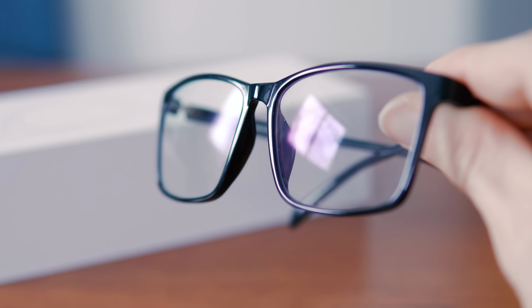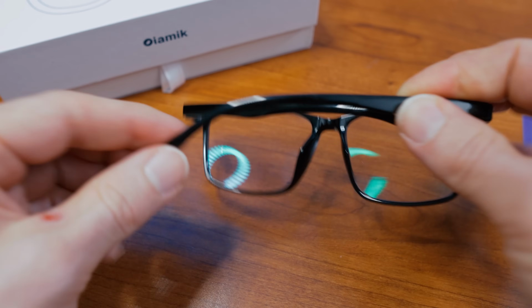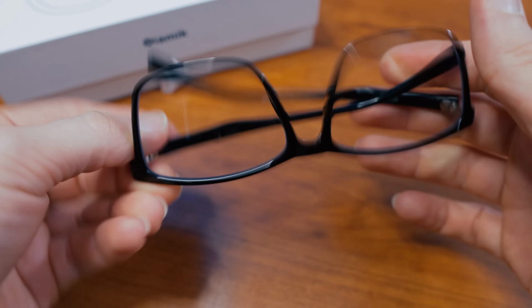The other thing is that these lenses do have an anti-reflective coating on both the front and back surface, and it seems to be a pretty high quality anti-reflective, which is nice because that does help reduce glare when staring at digital screens. But as far as the frame goes and the fit, don't expect it to be that great, as I find the plastic to be very similar to something from the dollar store cheaters selection. It's not the very best quality.